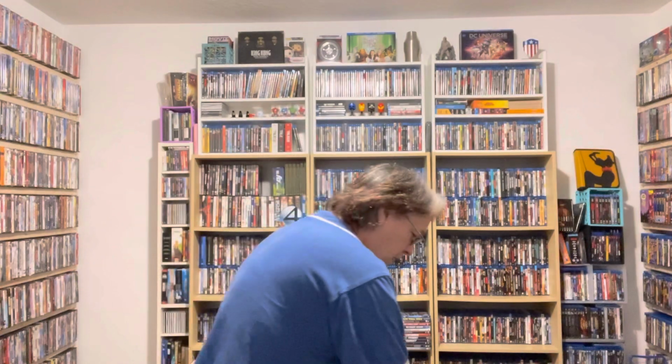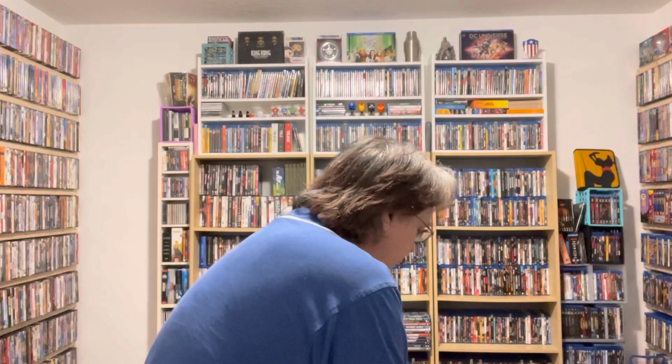Got a couple of HD DVDs I picked up. White Noise. And Children of Men. So I added 2 more HD DVDs to my collection. I'll hop over here. This was a thrift store find. I think I paid $8 or $9 a piece for these, but still a lot cheaper than buying them new.